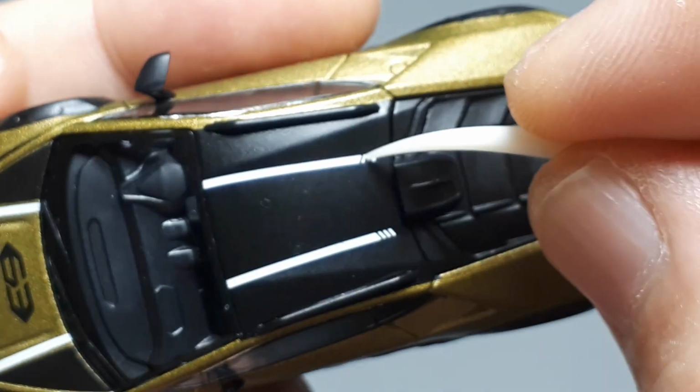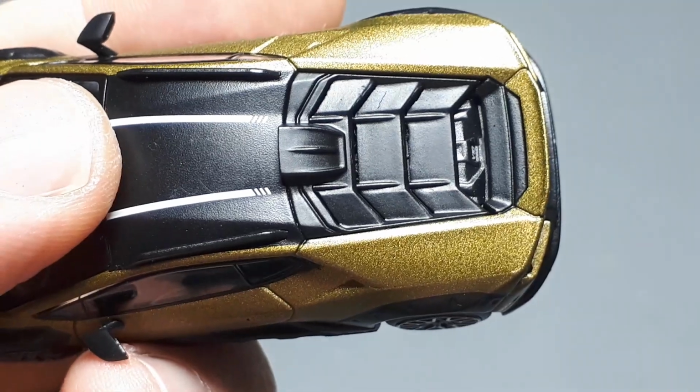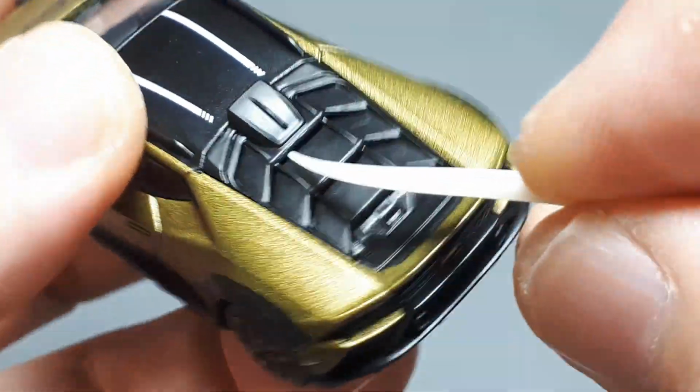This is all nicely done. Little segments in the striping is nice. I'm losing focus here. Strange because it's black. Matte black as well. This vent here is just blanked off, I think. That's fine. But these louvers are real.